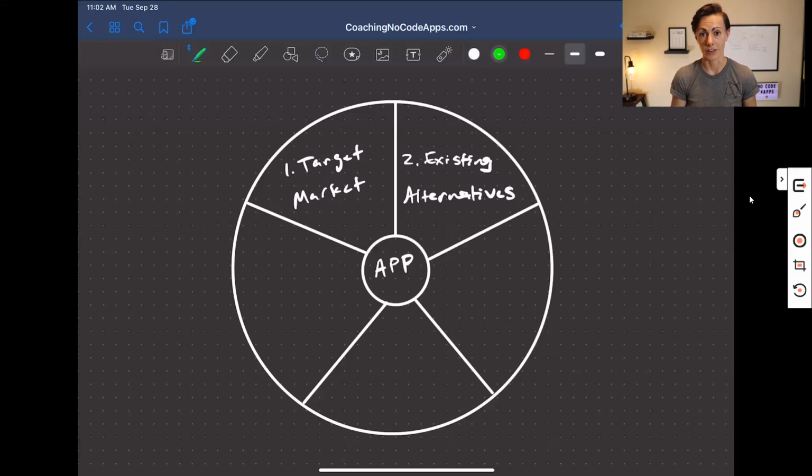app will be solving? On top of that, I want to add a bonus over here, and that is, what are they paying for? And this is even more important, and this gives even more validation to your idea. So out of those existing alternatives that they're using, are they paying for them? If so, how much? That's going to give you a lot of insight and a lot of further validation, because it shows the importance and urgency of the problem you're going to be solving.